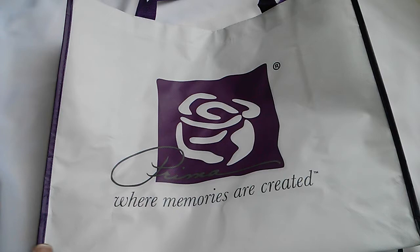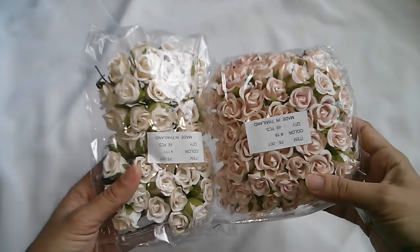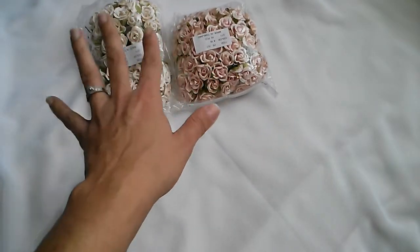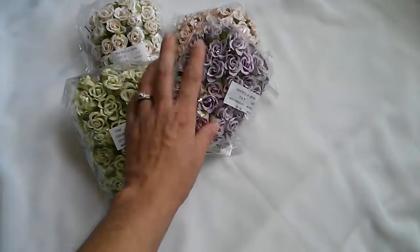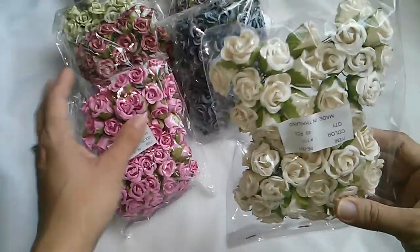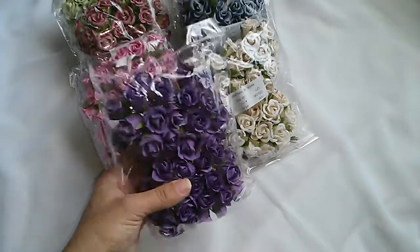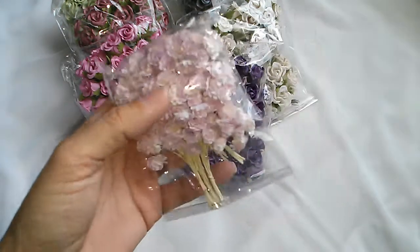So let me share the things that I found there. I found these flowers, and most of the stuff over there were $8 for $20. So I found these flowers. Or $3 for $10. And you're not gonna find the same things that I found. They are bringing stuff out every minute.